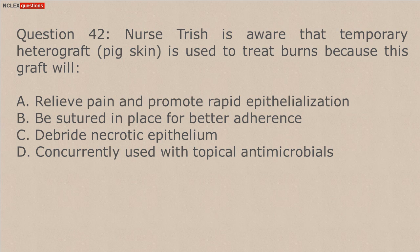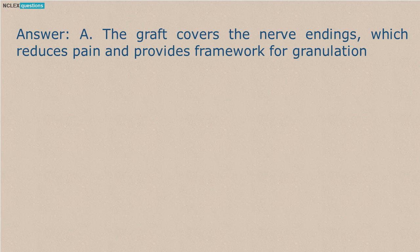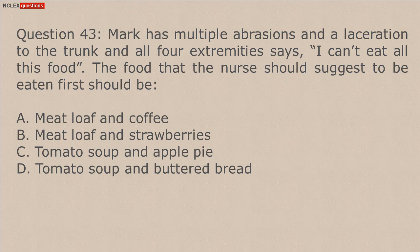Question 2. A nurse is planning to assess. Answer A. The graft covers the nerve endings, which reduces pain and provides framework for granulation. Answer C. Assessment of a client with Hodgkin's disease most often reveals enlarged, painless lymph node, fever, malaise, and night sweats.